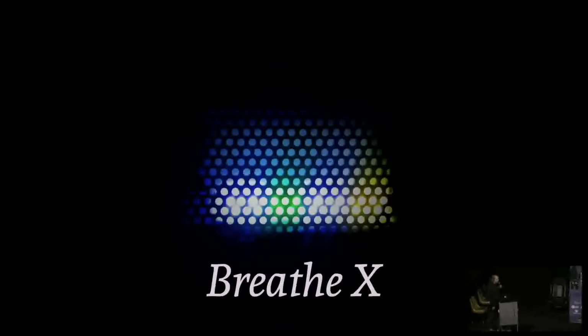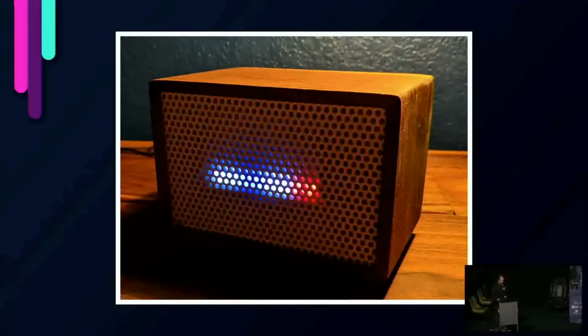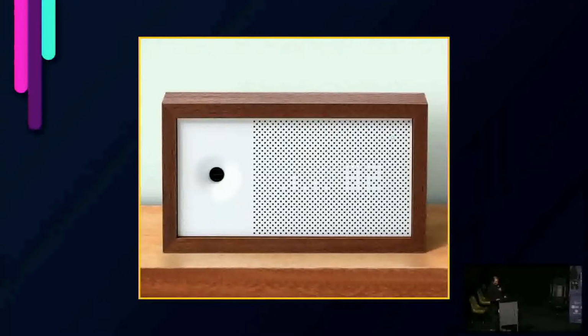I'm calling it the Breathe X. All right, this is it. The most beautiful air quality monitor available today. It's simple yet powerful, and I think you're gonna love it. Okay, did you catch it? I was channeling my inner Steve Jobs. There you go, Tim Apple, Steve Jobs, whatever.